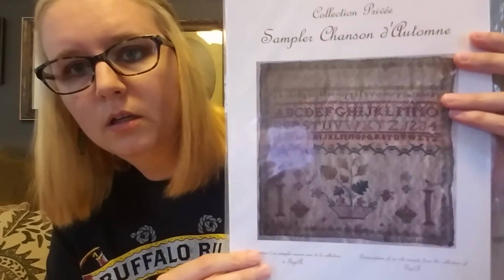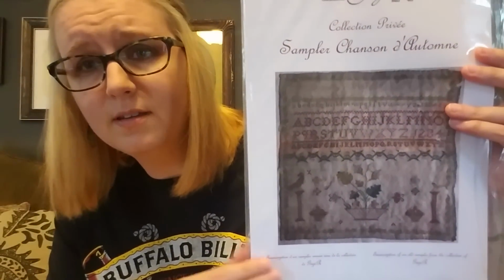I wanted the one. This is a GGR piece called Collection Privée, Sampler something something in French, that if I try to pronounce, someone will tell me I'm doing it wrong, and I'm not really in the mood to be told I'm doing things wrong today. So if you're in love with this, tell me you're in love with the GGR chart.